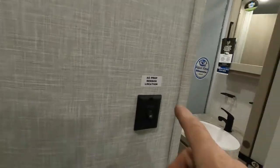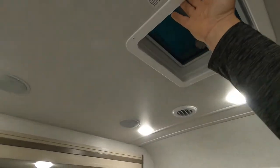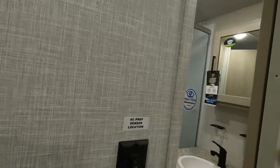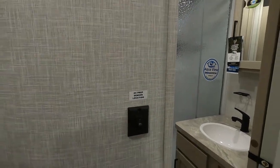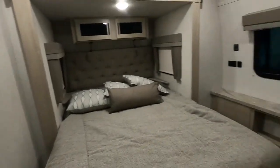If you happen to want to put an extra AC back here, this is prepped for it, and that's the sensor location for the techs. So keep that sticker on there. And that about covers everything on the inside.